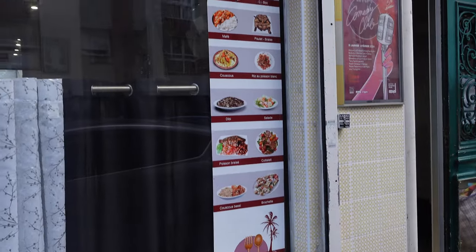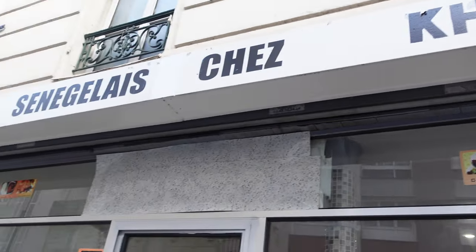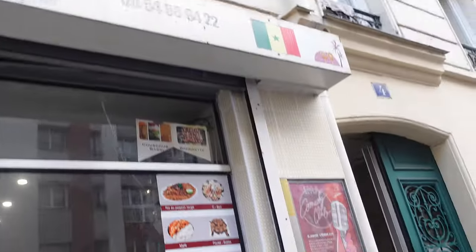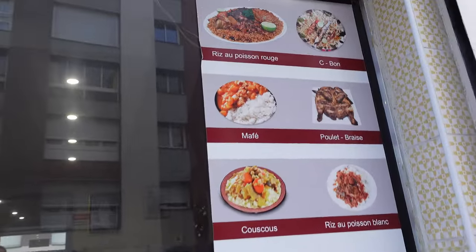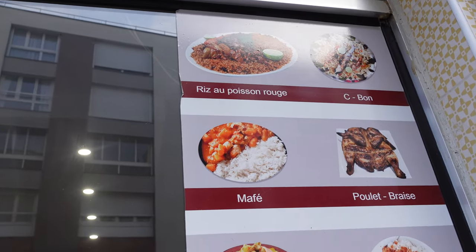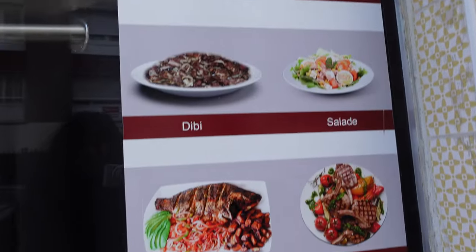All right, this is outside the restaurant. It was Chez Kadi. It's a Senegalese restaurant, and y'all, it was so good. We had the croissant with the rice. So rice and fish. It was really good.